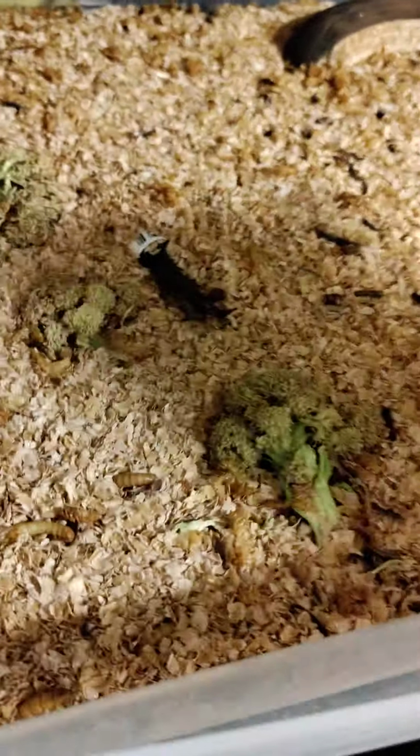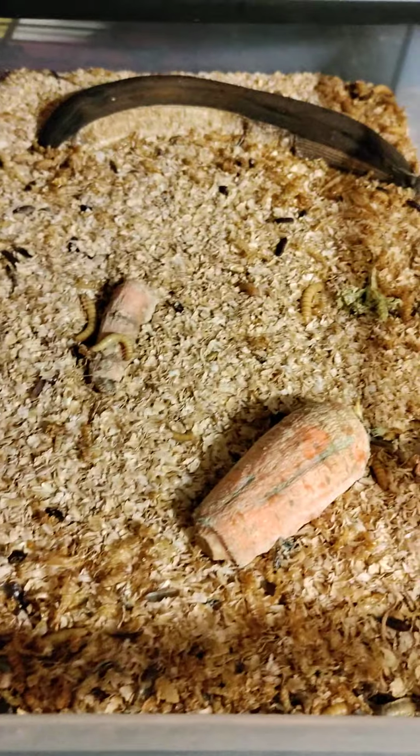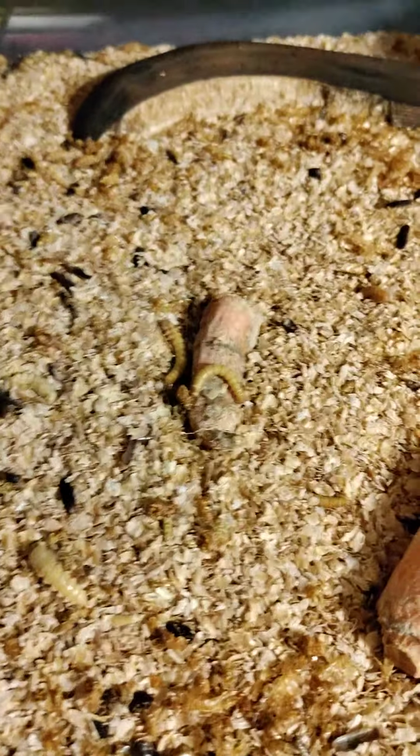And I go through once a week, and I have to take out all these guys because sometimes the mealworms will eat them. I mean, the beetles will eat them anyway, too. So, I mean, yes, they do a lot of eating of each other. But I bet you if I moved this right now, it would be covered in mealworms.